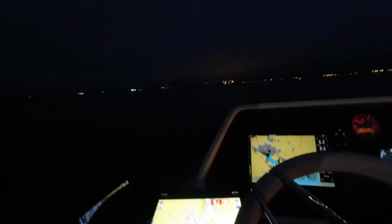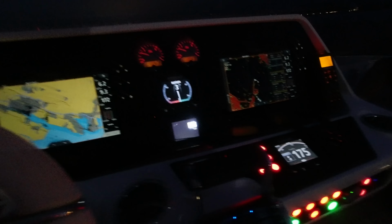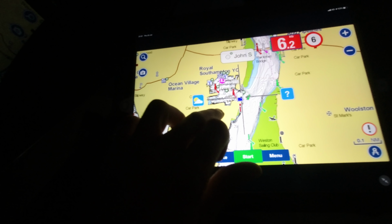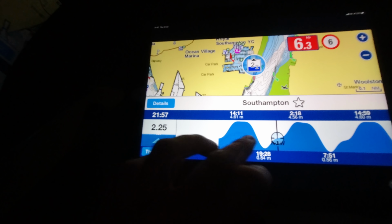So here we are now, just heading out the bottom of the Itchen into Southampton Water. Dim down our instrumentation now so you can see the screens a little better. You have to excuse the wind, it's still blowing probably 14-15 knots out here at the moment. So you see on my iPad here, this is Navionics, which is a very useful app. We can come in on these little symbols here and it'll give us tidal information.